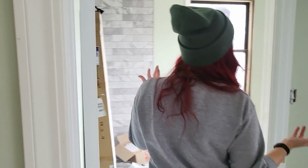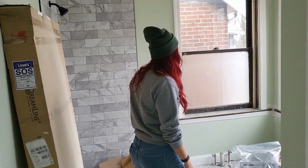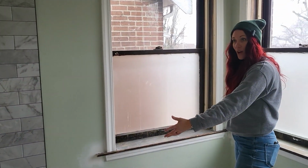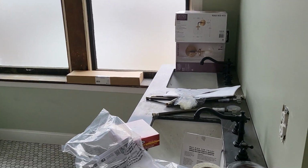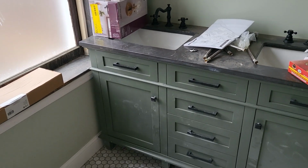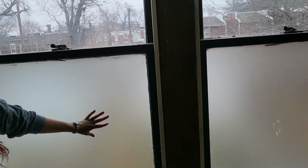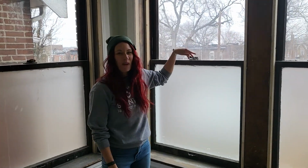But one of the great spaces is the bathroom. So this didn't have a bathroom before, but now it does. So you'll have the shower, the big, beautiful tub right here. You've got your vanity, this beautiful dark green color. Our window guy tempered these windows so that way they're safe, but it also adds a little bit of privacy. We just need to clean them up really well.